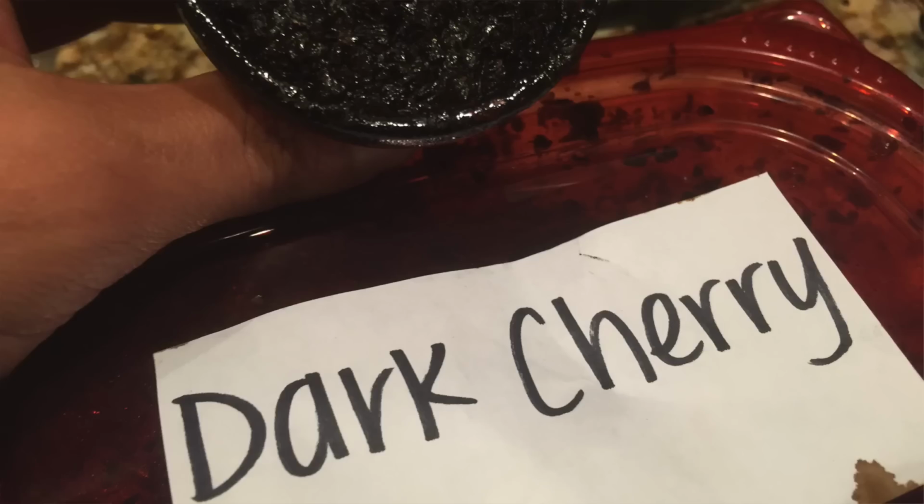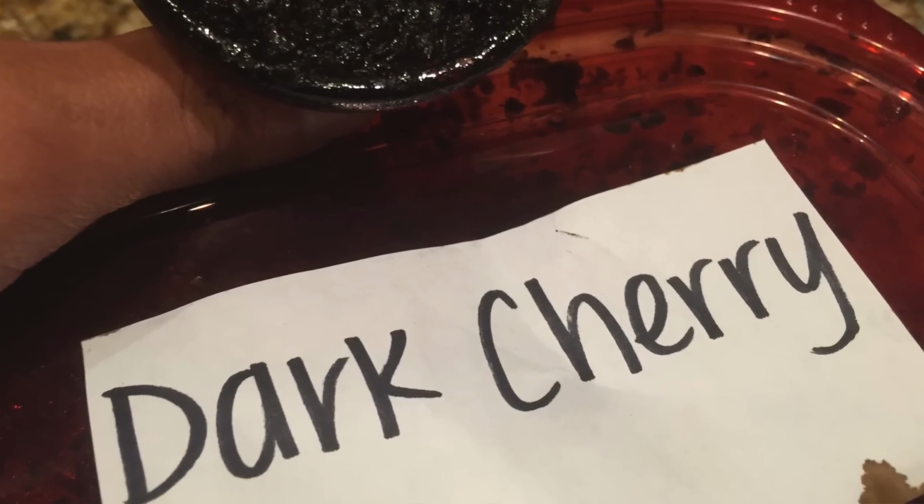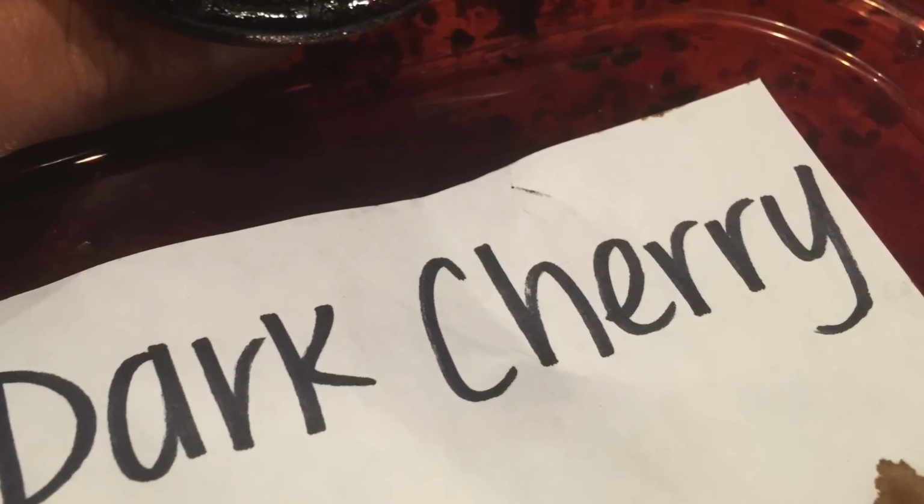Hopefully you guys saw my review of Tangiers Blueberry. I really enjoyed that flavor. Like I said in that review, it is an excellent mixer. I think it pairs very nicely with the flavor I'm about to talk about right now. The flavor I'm reviewing today is Tangiers, I believe it's part of the Noir line, Dark Cherry.